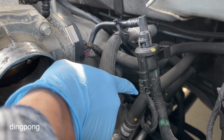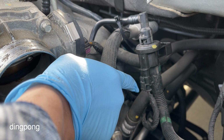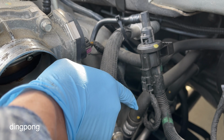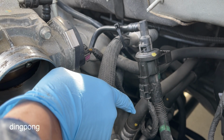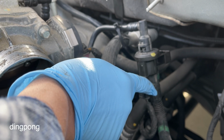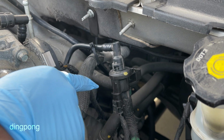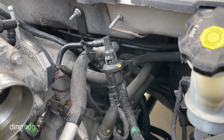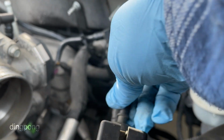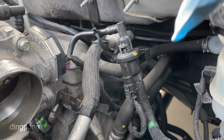And I have to use a flat screwdriver to move the tab out of the way and then wiggle it and pull that one out. So three things you have to pull out are the electronic part, the hosing part in the back, and this part right there. Those are the three things you have to take apart in order to replace the older one with the new one right there.